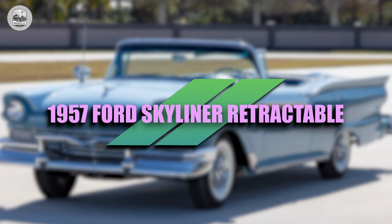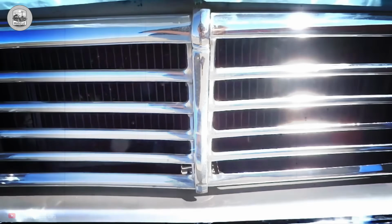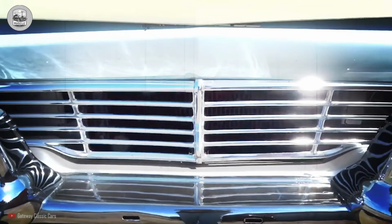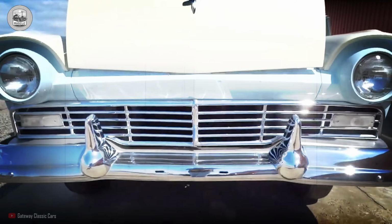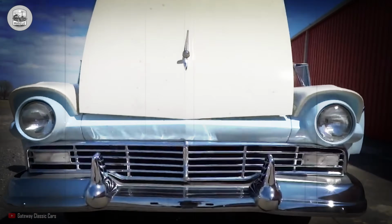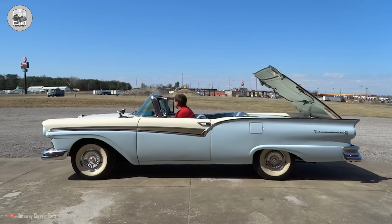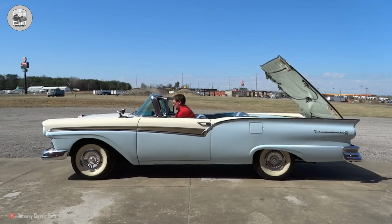1957 Ford Skyliner Retractable. In the age of space-age optimism, the 1957 Ford Skyliner Retractable looked like something out of a sci-fi movie. It was the world's first mass-produced hardtop convertible with a fully powered retractable roof. But while the spectacle drew crowds, the reality was far from practical.